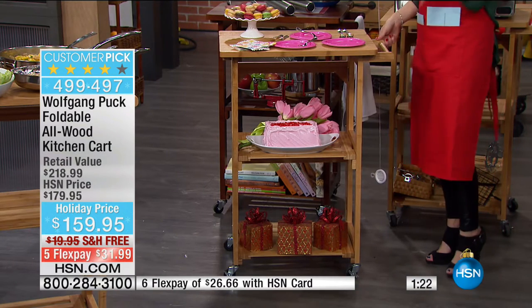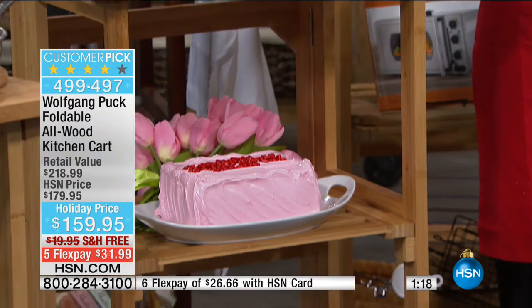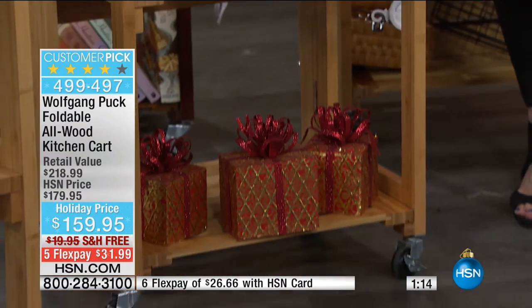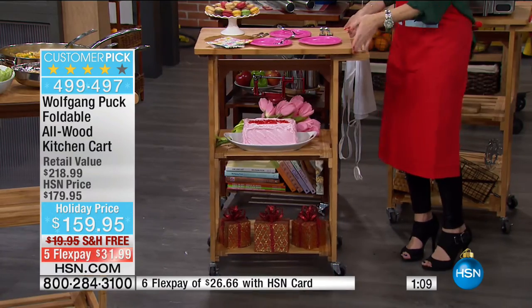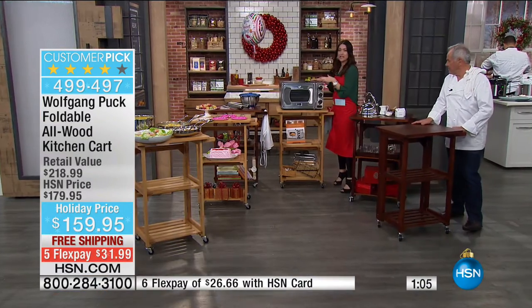Ultimately, in your kitchen, when you have all those appliances and you keep them put away and you never use them, this allows you to keep all of those appliances out, your beautiful Wolfgang mixer and everything that you love, keep it on display, and then you're going to use it more often. Just like I was saying with the oven that we started the show off with, it's perfect.